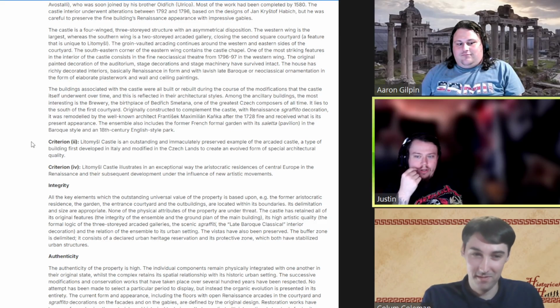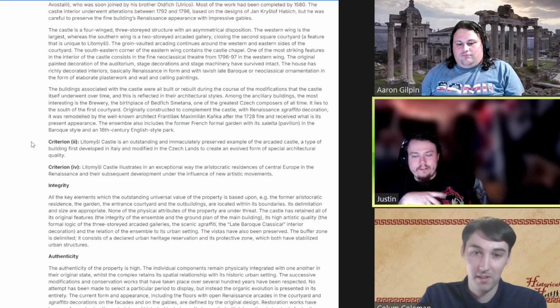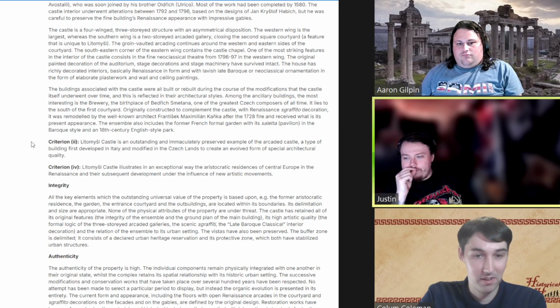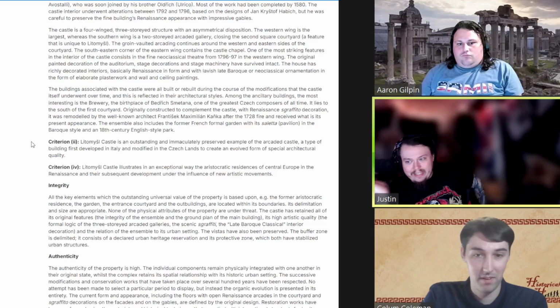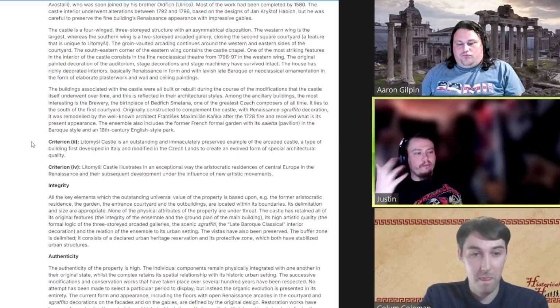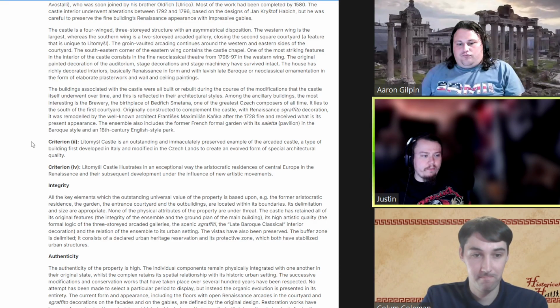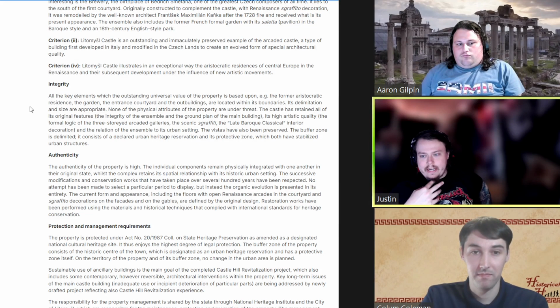The courtyard was remodeled by famous architect František Maximilian Kanka after the 1728 fire, and received what is present currently. And that includes a formal French garden and a saletta, which is a pavilion in the Baroque style. So there's a lot of mixes of culture, and one of the things that highlights is that a lot of the ancillary buildings were rebuilt or adjusted as time went on to serve the purposes of the castle and are representative of that. So it's kind of cool seeing this living history, even though the castle's been pretty well preserved. And that is one of the keys with the integrity, is that it maintains a lot of its originality.